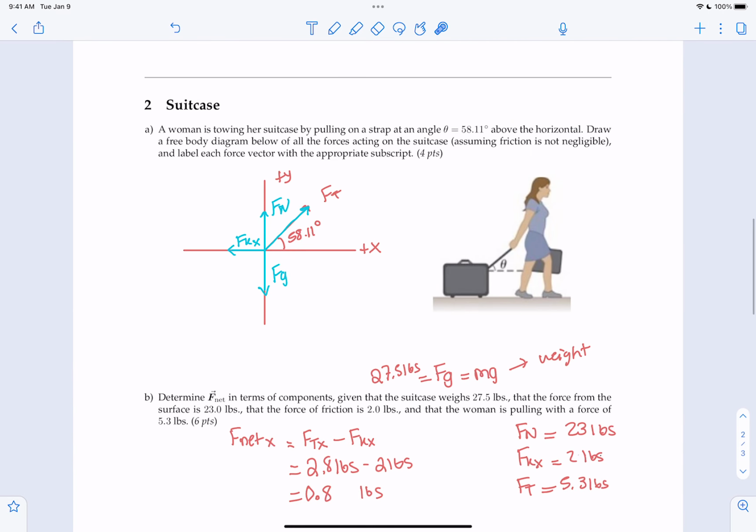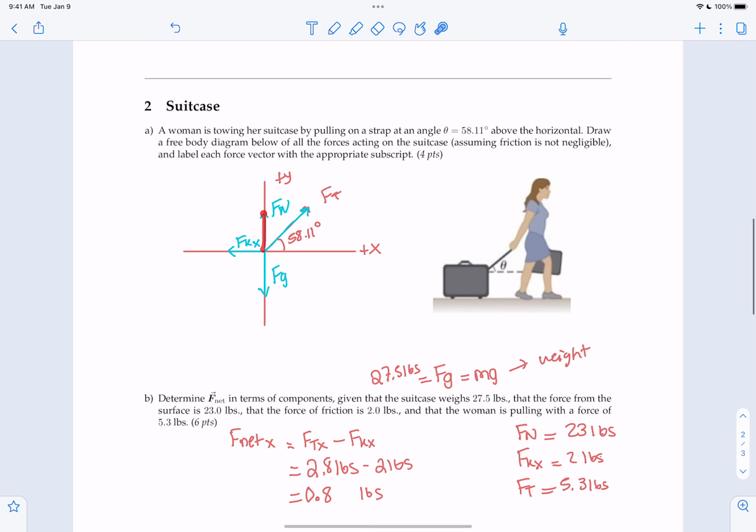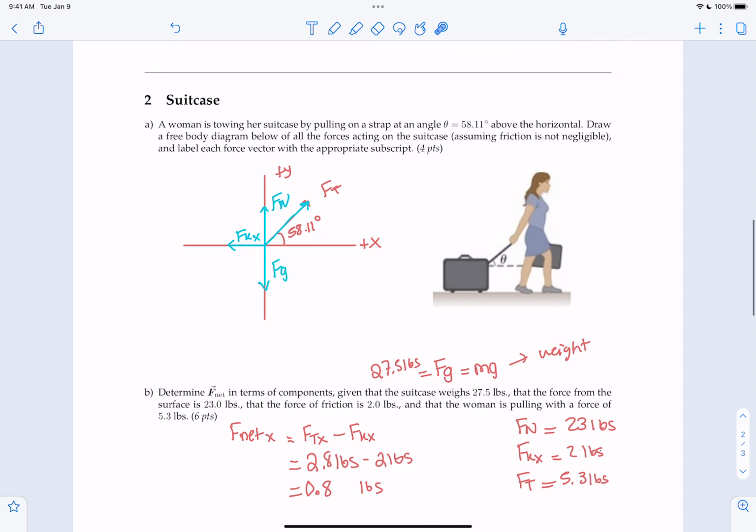At the beginning of the problem, we thought, okay, well, if this thing is being dragged across the floor, 9 times out of 10, unless you're at Hogwarts, it's not going to be levitating, it's not going to be sinking through the floor. You're not going to have any net force in the y direction at all. It's just going to be straight across the x axis.